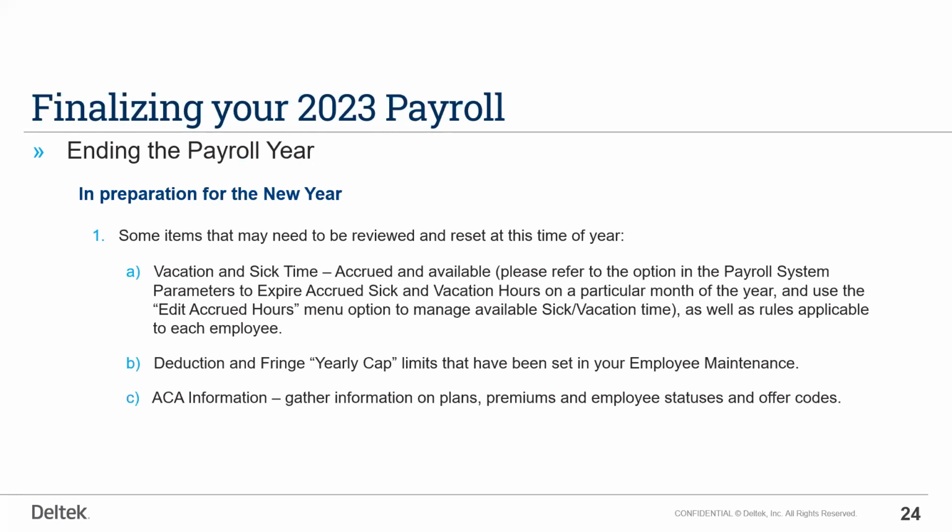As you prepare for 2024 in the payroll, you may want to go in and review the setup of the rules for your vacation and sick time and make sure the rules that are attached to the employee are correct. And if any employee has hours that need to be cleaned up or revised, you can go into the edit accrued hours and make an entry to clean up the hours that they might have. If your deductions and fringes yearly caps have changed, you may need to go into your employee maintenance and correct your yearly caps. And again, review your ACA information and verify that the plan's premiums and employee statuses or offer of coverage codes are correct for your reporting purposes.